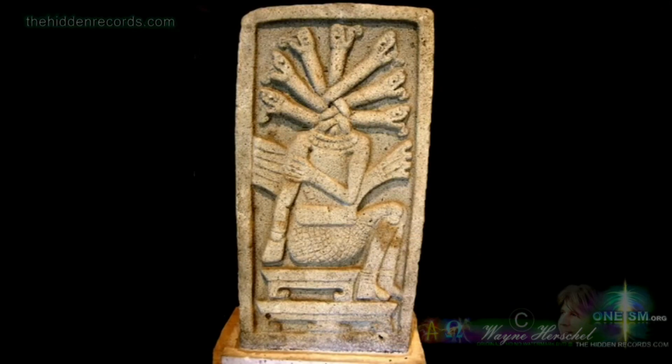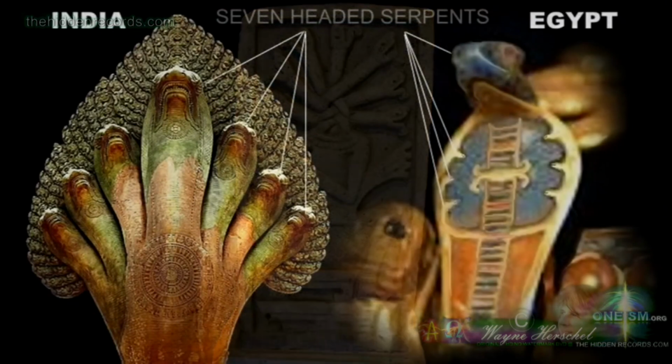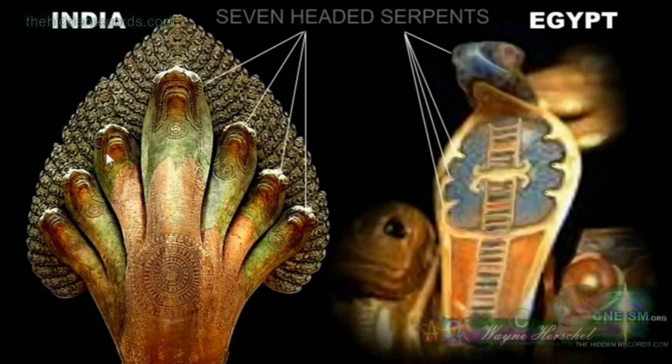Looking at other references for the 7-headed dragon, this is Mayan. I mean, it's pretty amazing that they show this in this way. We have the Hindu representations of the cosmic serpent, 7 heads. Oh, sorry, that's incorrect. 7 stars in this connection. 1 primary sun. And these are not sun-like. This is the Pleiades link.